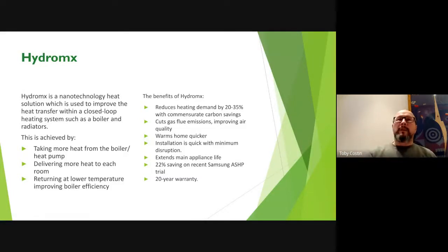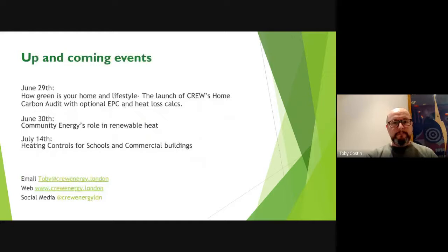What Hydromix can do is kind of do that in effect, because it can deliver more heat more efficiently, more quickly. So like there was a trial down in Wales in social housing where this product managed to heat the house up in 9 minutes rather than 22 minutes, I think it was, in the standard system. So I think it's a really interesting thing. Samsung have just done a trial. We're waiting for the documentation in Korea, and they had 22% efficiency savings on their heat pumps with Hydromix in their system. So that's that one.